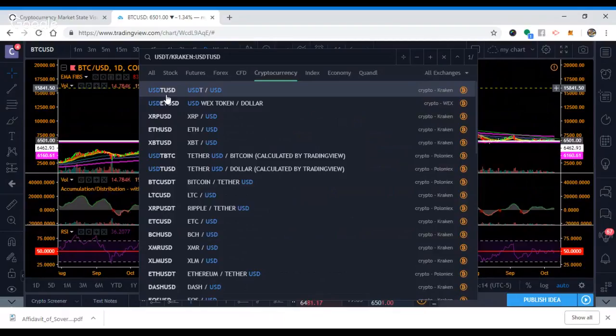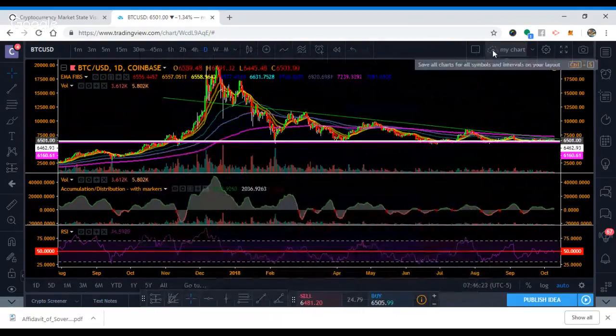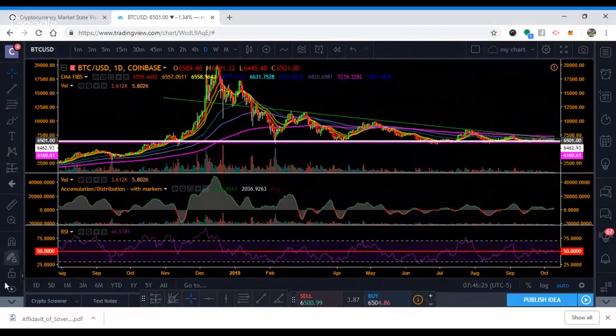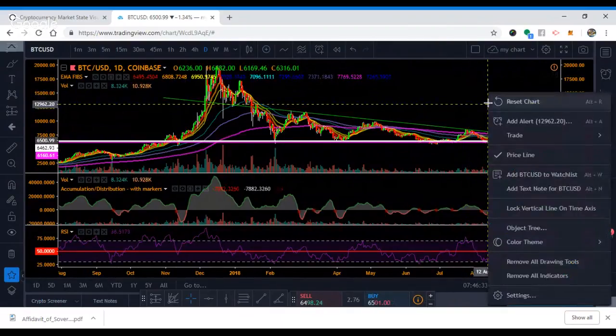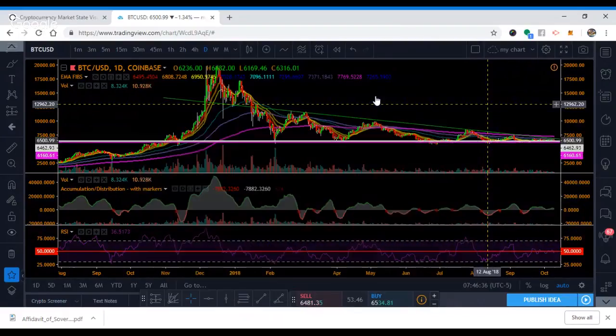And I cannot understand why it's not allowing me to bring this up. Not understanding it at all. Let me see. Make sure I don't have any type of lock on here. I'm not seeing a reason why. Let me try to bring something else up. Let's look at Maker if we can. Look at Maker versus dollar.